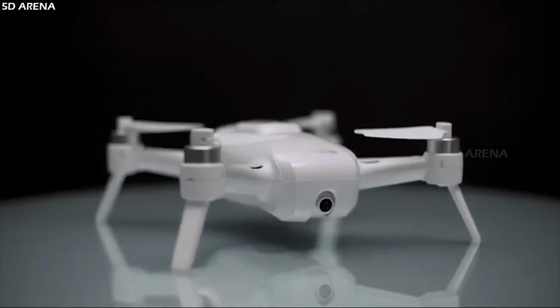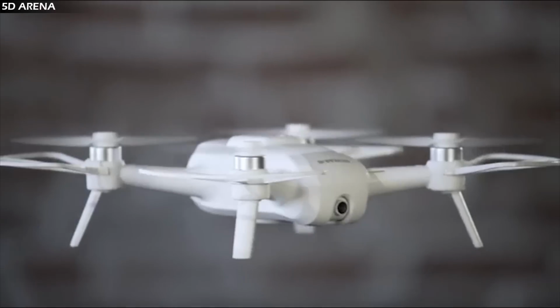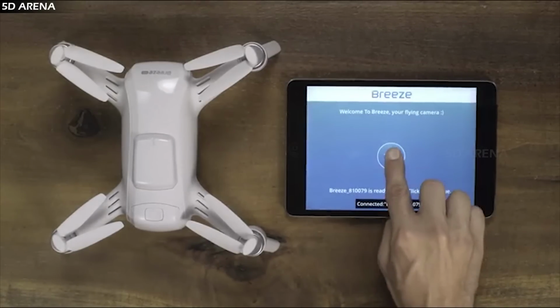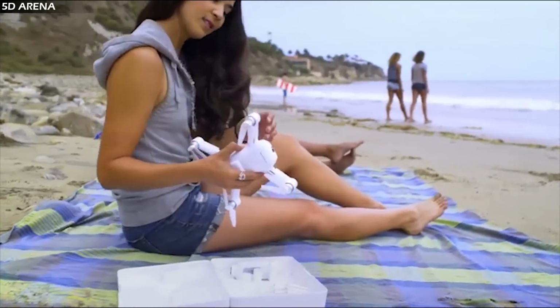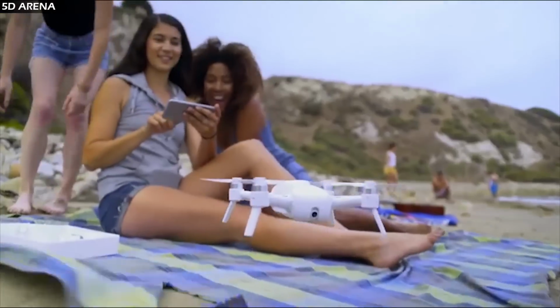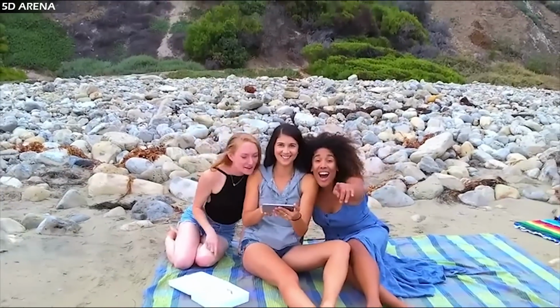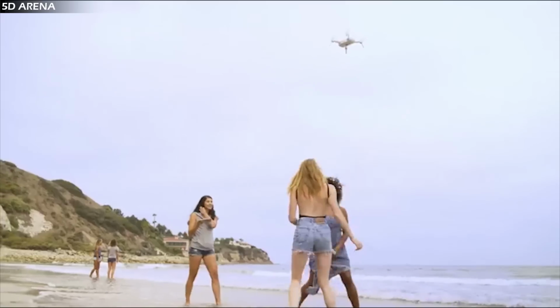Introducing Breeze, the flying camera designed with you in mind. Both convenient and compact, Breeze is controlled by your iOS or Android device with the Breeze Cam app and weighs just under 1 pound. Capture aerial photos and video of your daily adventures effortlessly, and do it in stunning 4K ultra-high definition. Simply take Breeze out of the box and let it fly.